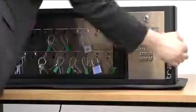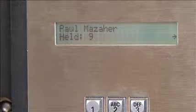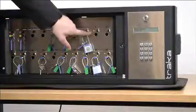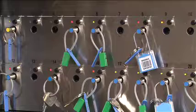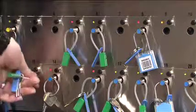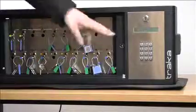Now when I'm finished with that key, I obviously need to return it. And simply by presenting myself to the system cabinet again for identification, the system knows again who I am, and more importantly in this case, that I currently hold position number 9. You'll also notice that position number 9 has an amber LED against the position as opposed to red or green, because that's the key bunch that I'm currently holding. Now by returning that key bunch, I need to return it to the correct location, but in this case, I actually make a mistake and return it to the incorrect location.